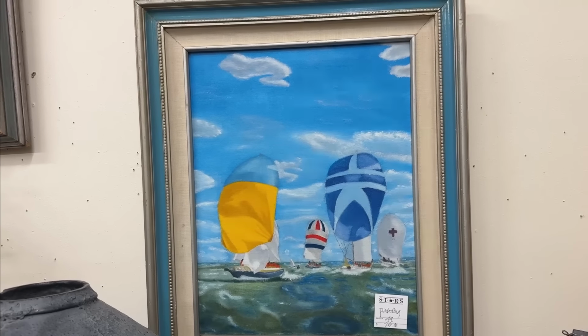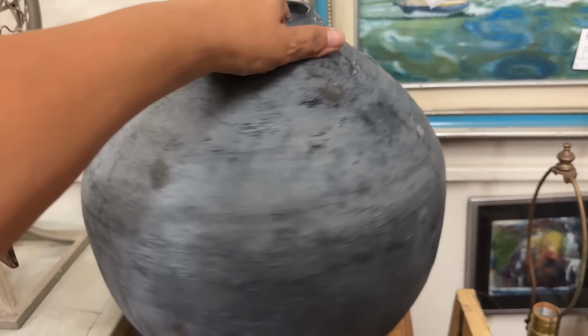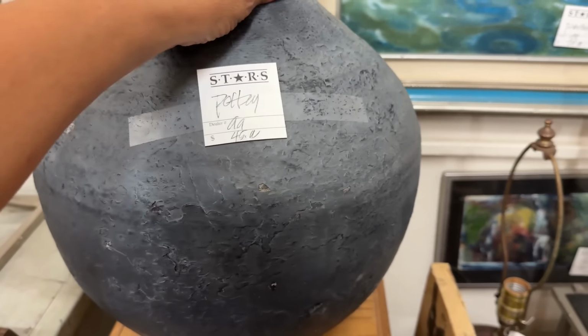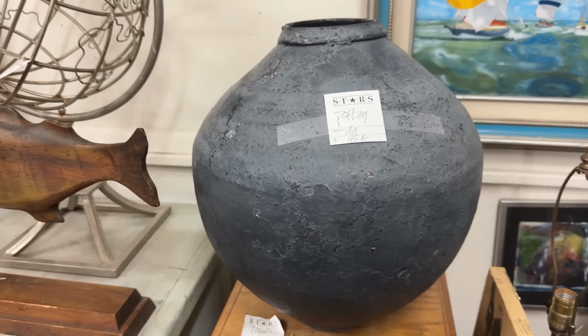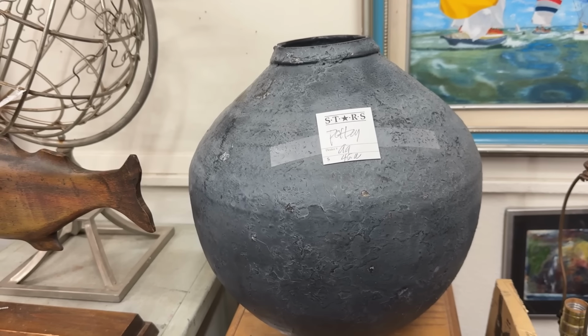Should I buy that? This amazing vessel. I mean, that's incredible. And it's only $45. I mean, that is so good. I have no place for it, but my gosh, that's a good piece. Somebody needs to come buy it.